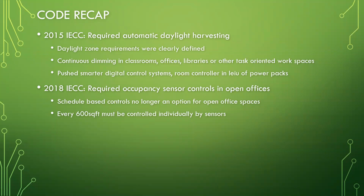And the other big impact there was that every 600 square feet of an open office space must have its own occupancy sensor control. So you can't have any one sensor controlling more than 600 square feet. So you can imagine that, a 2,500 square foot open office, you're going to be at least at 4 individual control zones, which meant either additional power packs or room controllers. And then on top of that, you still had to account for all the daylight zone requirements in those spaces as well. So they kind of got really complicated there.